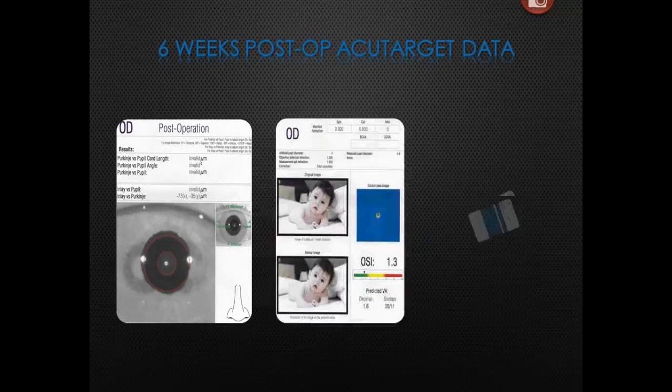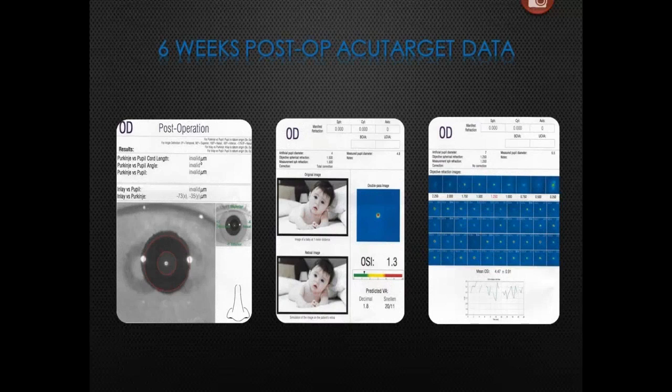So I went through the diagnostics again with the HD system, looking at, again, centration. And then I found out at 6 weeks post-op, she's starting to increase on the OSDI standpoint, and I attributed that to ocular surface issues. So then I instituted Restasis. Next slide, please.